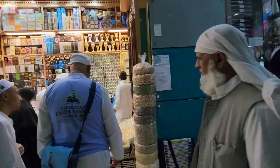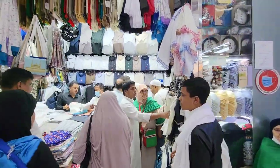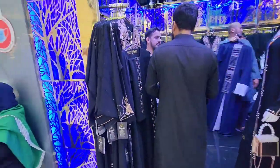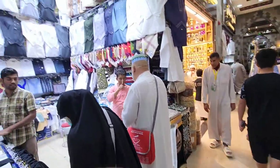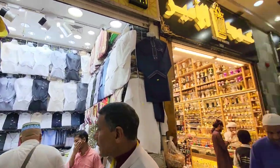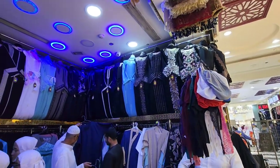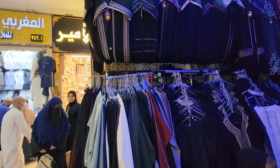Here's another shop. I didn't know they have that many shops over here. I never really came in this section before. So they have men clothes and boys, and again they have women abayas over here. And they look beautiful. They are right here over here. If you're interested in buying a abaya, get it over here.